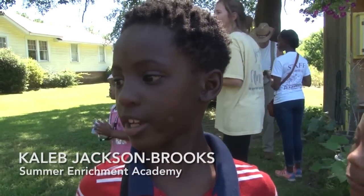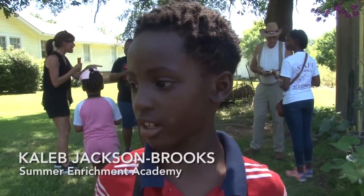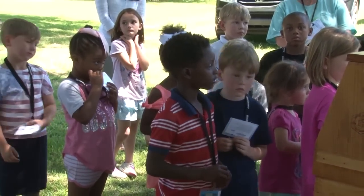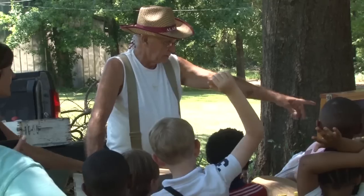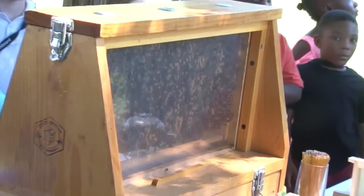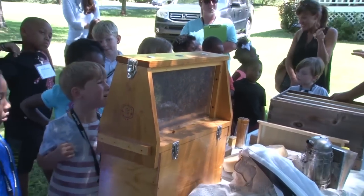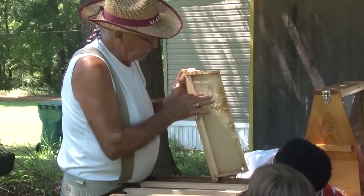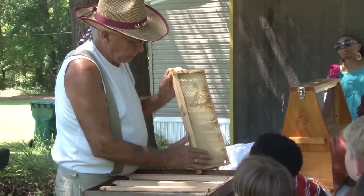The fun part that I enjoyed was eating honey. And even though bees sting, you still can like them. But if you don't have bees, you can't taste honey. I learned that if a predator gets in, it can destroy the hive, and if the queen dies, if they don't get another queen, the other bees can die.